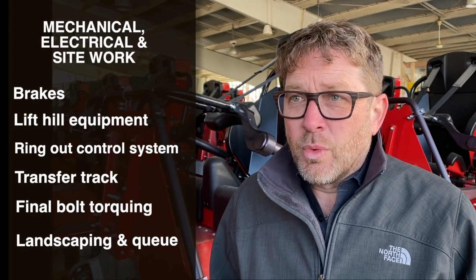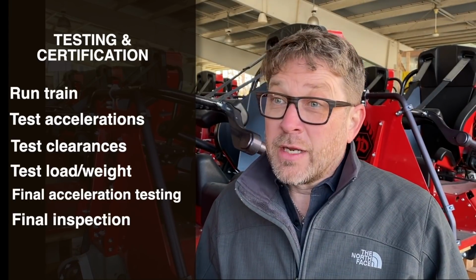Once all that stuff is complete and we can get the train on the track, then we'll be able to run the train around, test the accelerations, and make sure that that's all functioning properly and within limits. Once we've run the train around and everything is working properly, then we can put water dummies in, which is what we use to represent the weight of a human, and we do final acceleration testing. The ride will then go through a final inspection, final certification, and as long as everything is as it should be, we will get on that train.